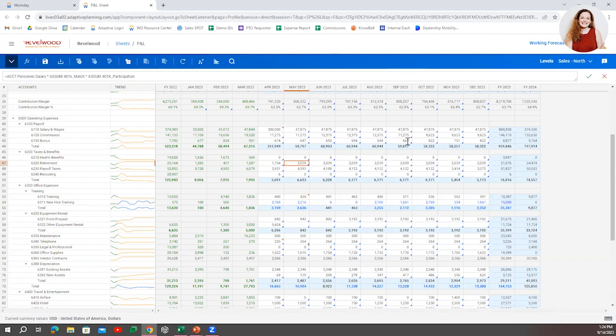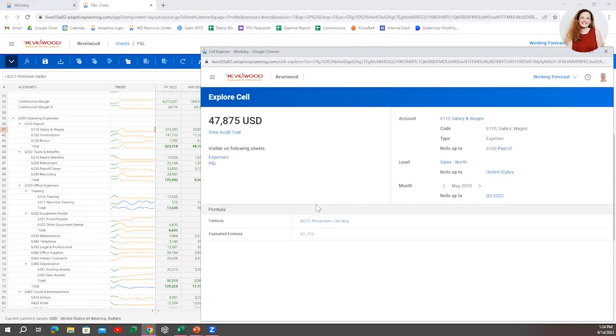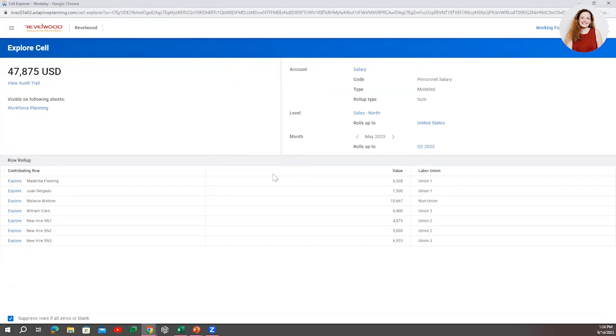So from here, you are able to drill into some of those supporting schedules that I mentioned. So if I'm looking at salary and wages, for example, and I want to know where this May number is coming from for my department, I can explore cell. And this will let me get from my financial statement to the underlying schedule that's generating that number.